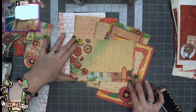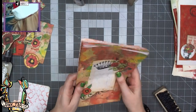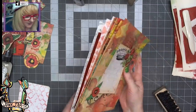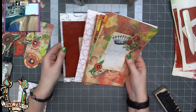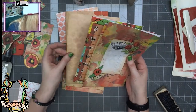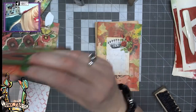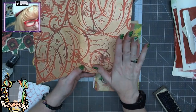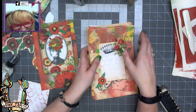All right, so now we've got, all right, what did I just do with that? Oh, here it is. I was losing my mind. All right, so I've got 1, 2, 3, 4, 5, 6, 7, 8, 9 pieces of paper. And then this is going to be the cover that I chose. I thought she was kind of pretty. This side's upside down, but we're not going to talk about that.